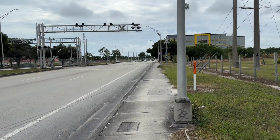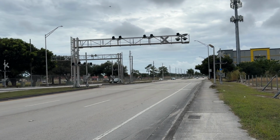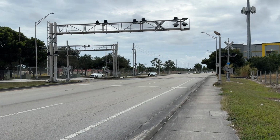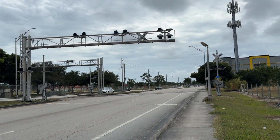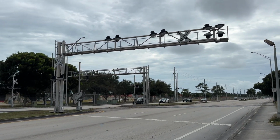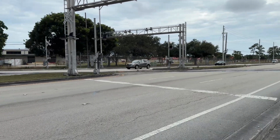Hey guys, I'm back at Homestead, and today we're back at the railroad crossing here by Gold Coast Railroad Museum, and this is an updated version from the last time I was here. And as you can see, nothing's changed. The lights are still folded up, the gates are removed, everything.